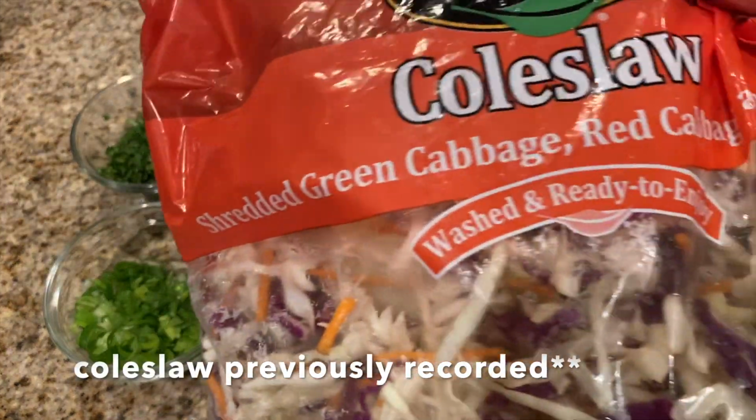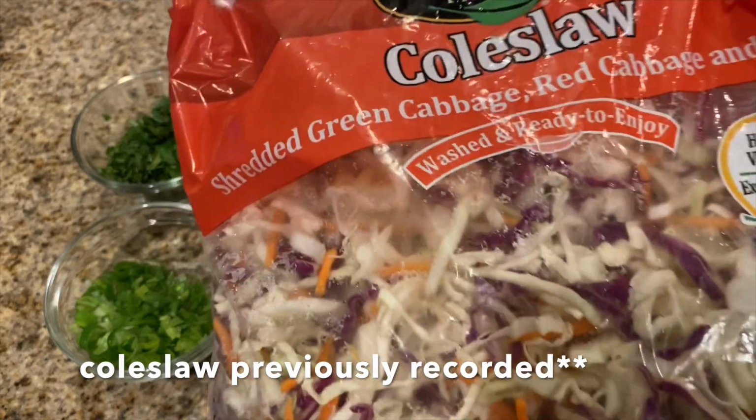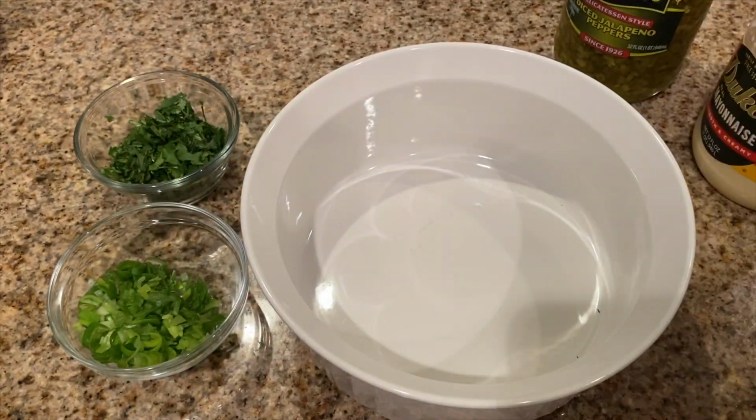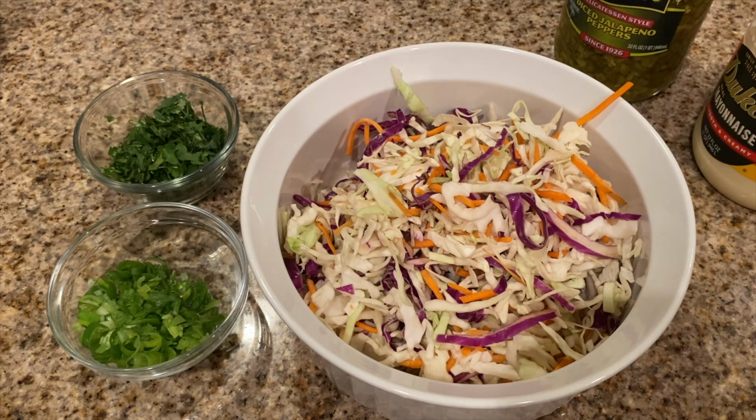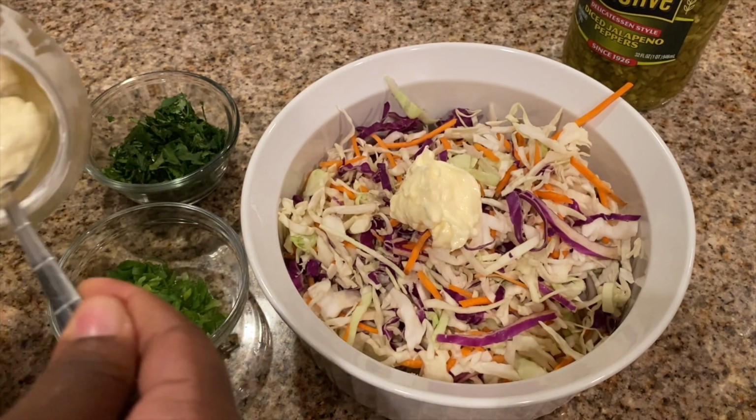Okay, goodies, it's lunchtime and I am hungry. Remember I told you guys earlier I'm going to be using the fish that we made in our previous what I eat in a day. So today we're going to be making fish tacos. So before I put the fish into the taco, I'm going to be making a spicy coleslaw.